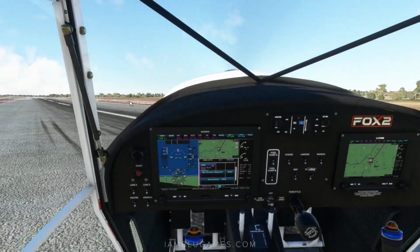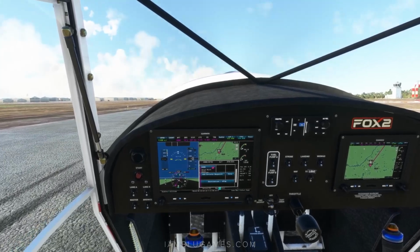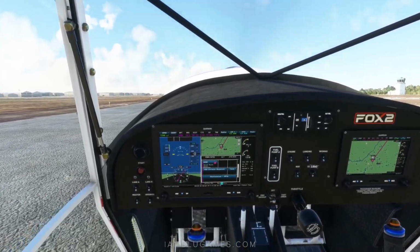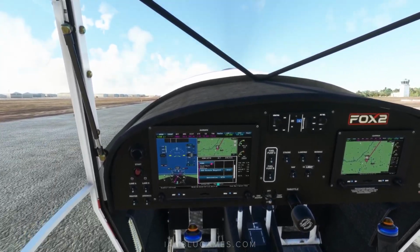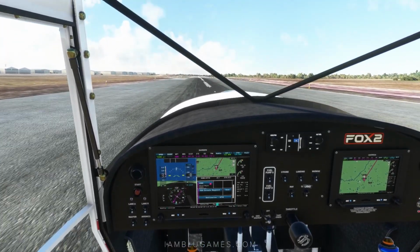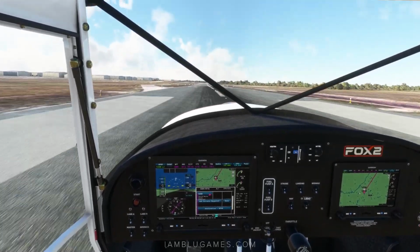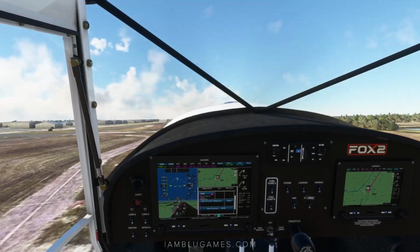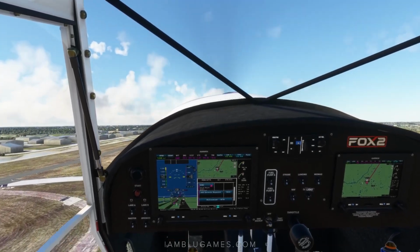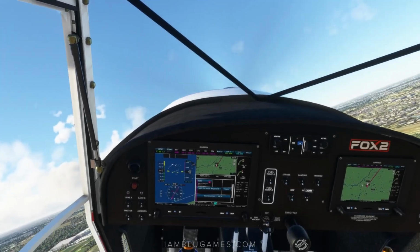Hooks traffic. Fox 116 taking off runway 17 right. Right traffic. Departing to north. Hooks traffic. Here we go. And just like that, we're born. Easy. That was fast. Oh my god. Fast. Good old short takeoff and landing.